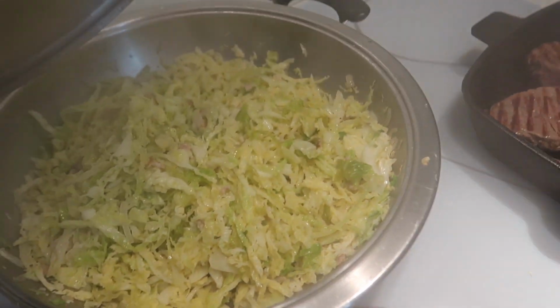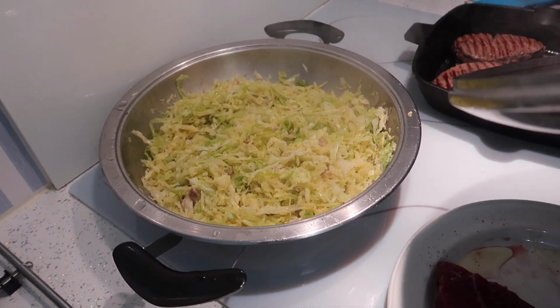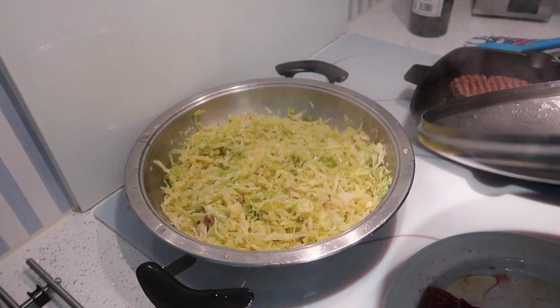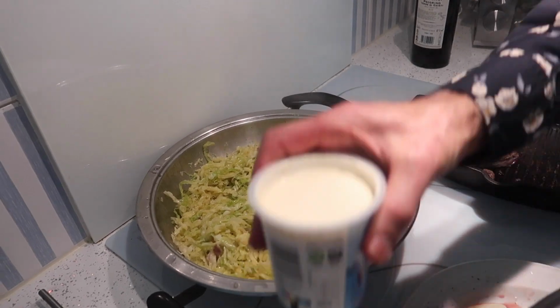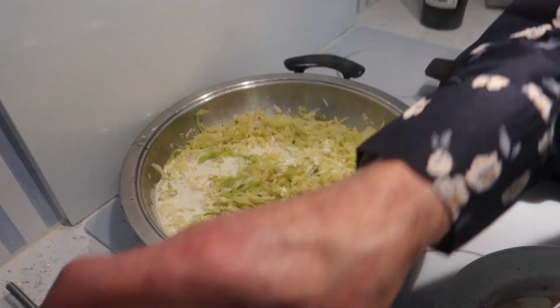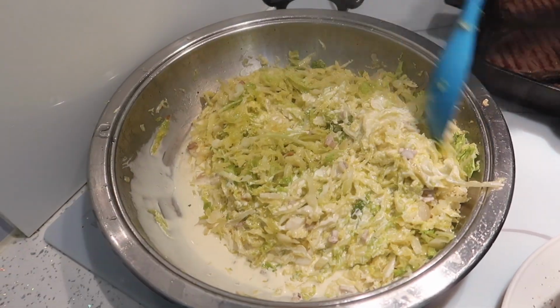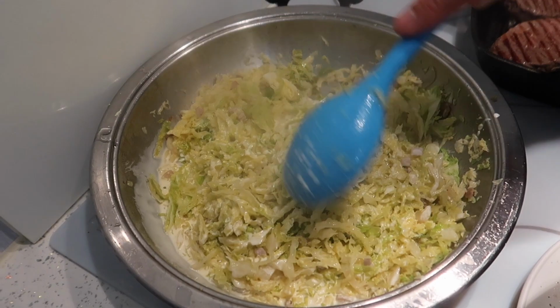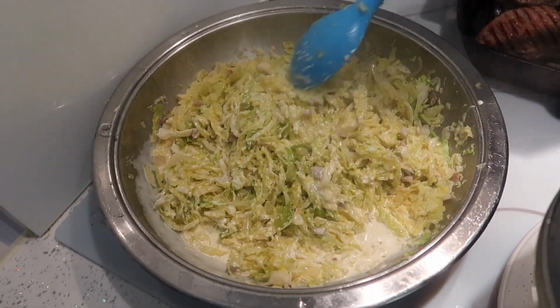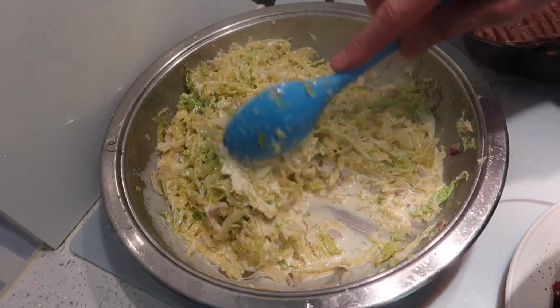And this is being tossed now and again. We stir the cabbage. Tasting for flavours, now adding the cream. Oh, Rico, that looks delicious. Very similar to the spinach recipe, isn't it? Correct. You could do that with spinach.